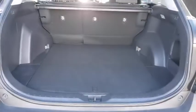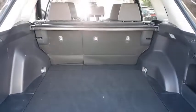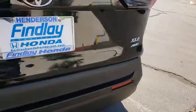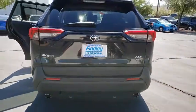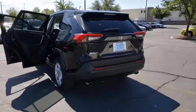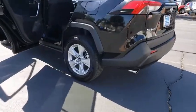This vehicle has less than 30,000 miles. Here are some of this vehicle's great options. Backup camera, clock, outside temperature gauge, day and night rear view mirror, steering wheel controls, engine immobilizer, four-piece floor mat set, low tire pressure warning.